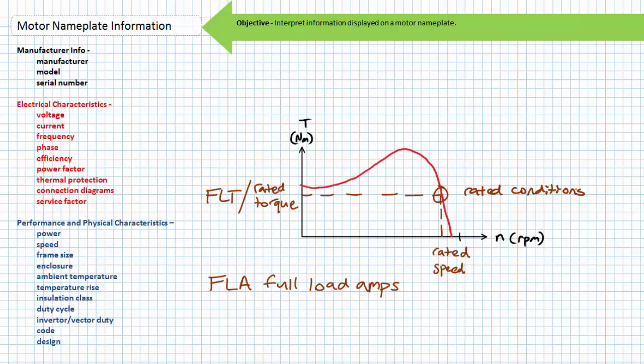Sometimes you'll see two nameplate current ratings for dual voltage motors. Obviously, one is for the high voltage configuration, the one with a low current, and the other is for the low voltage configuration, the one with a high current. Again, we'll examine dual voltage motors and motor connection diagrams in a later lecture.